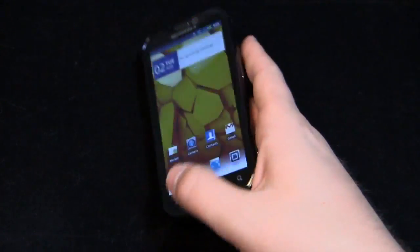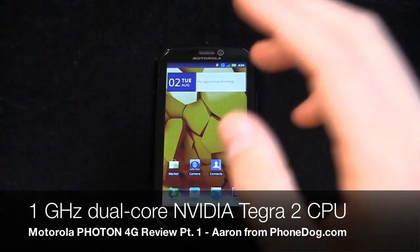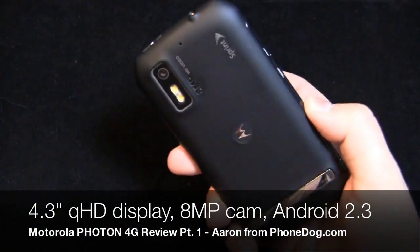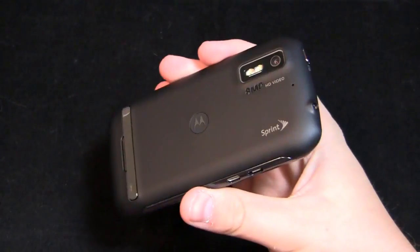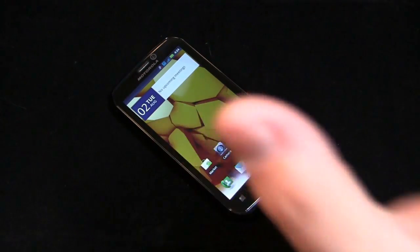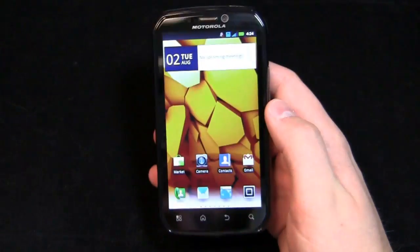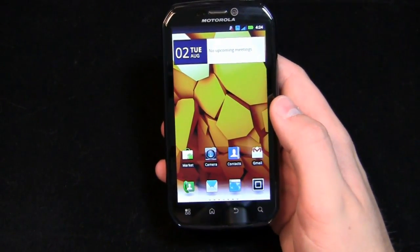So the Motorola PHOTON 4G, just to give you a quick rundown of the specs, it has a dual-core 1 GHz NVIDIA Tegra 2 processor, an 8 megapixel camera, and a front-facing camera as well, so you can shoot videos. And let me turn it around real quick so you can see the kickstand on the back. All in all, it actually looks like an iDen phone. When I pulled it out of the box, my first thought was it looks just like a Nextel phone. You can see over here a micro USB charging port, HDMI port on the side, volume rocker, and camera button as well. It's running Android 2.3 out of the box, so Gingerbread.